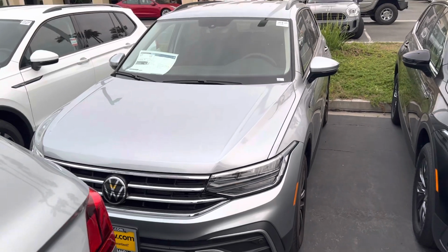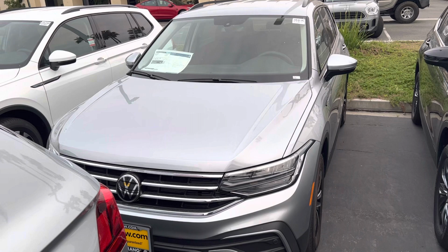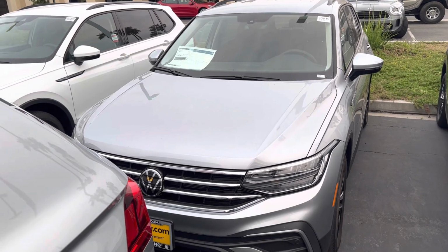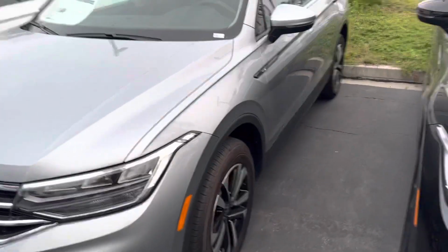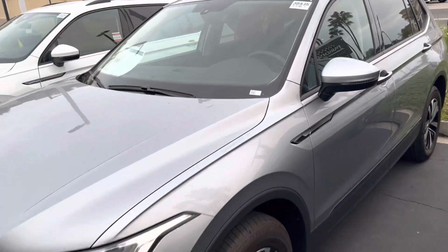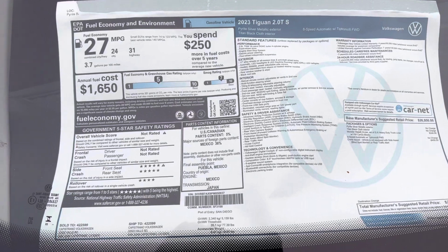Fred, I want to give you a look at that Tiguan that you inquired about online. This is the S model for 2023. The silver, it's a pyrite silver, a nice contrast, I believe, with that dark interior. Fred, see if I can give you a look at the window sticker here. 31 miles to the gallon on the highway, about 27 average.